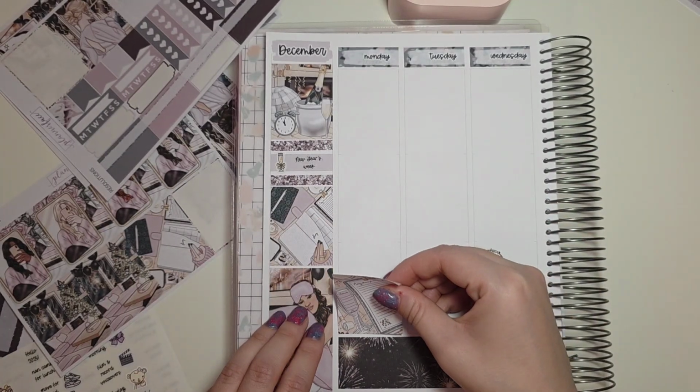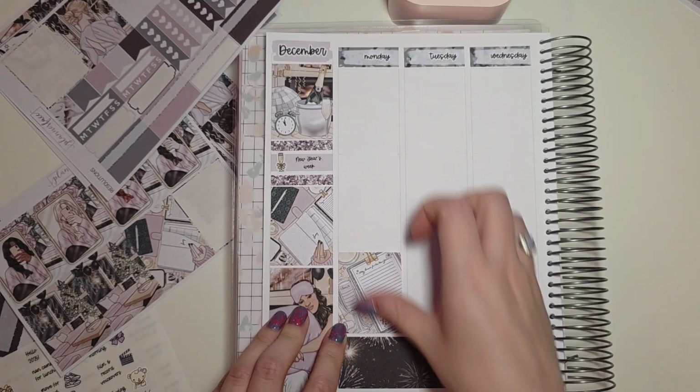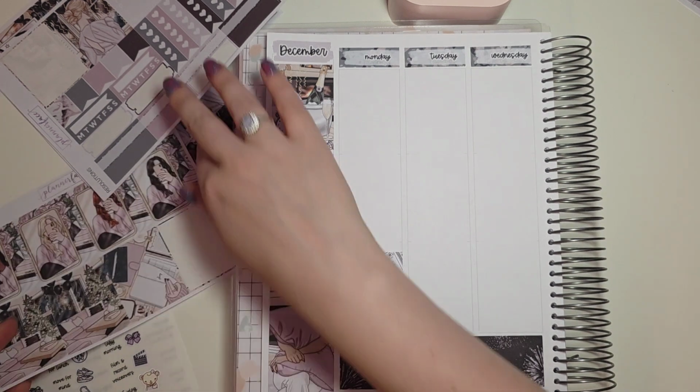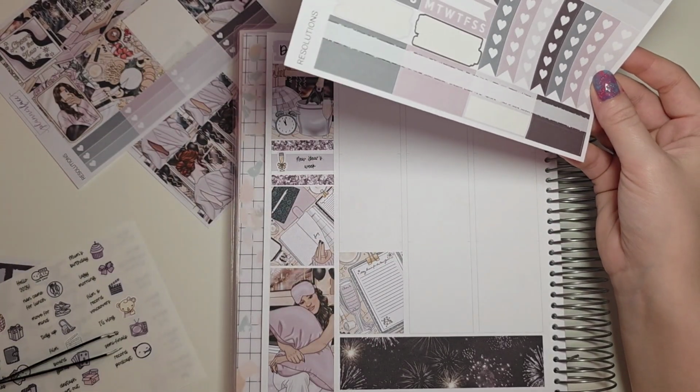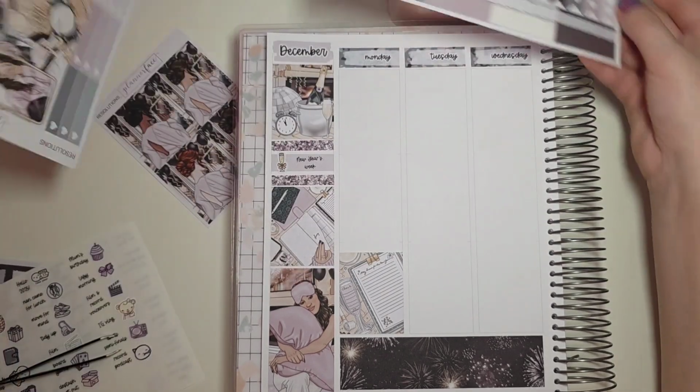One thing I've actually not done, speaking of that, is written my letter to myself. As part of my journal, I wanted to write a letter to myself and I've still not done that yet. So I do really need to do it.